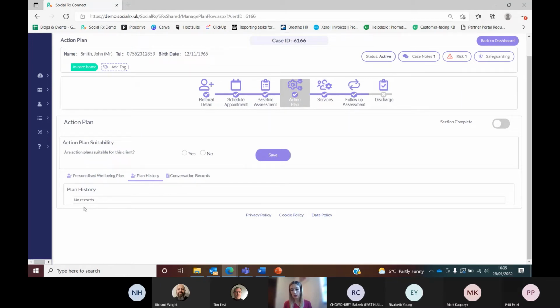We've just added in our new release the ability to add different action plan templates, so that if, say, you wanted to expand the social prescribing program to cover things like weight management, smoking cessation, COVID, long COVID rehabilitation, you could add different plans in there and choose which plan you want to cover with that patient.